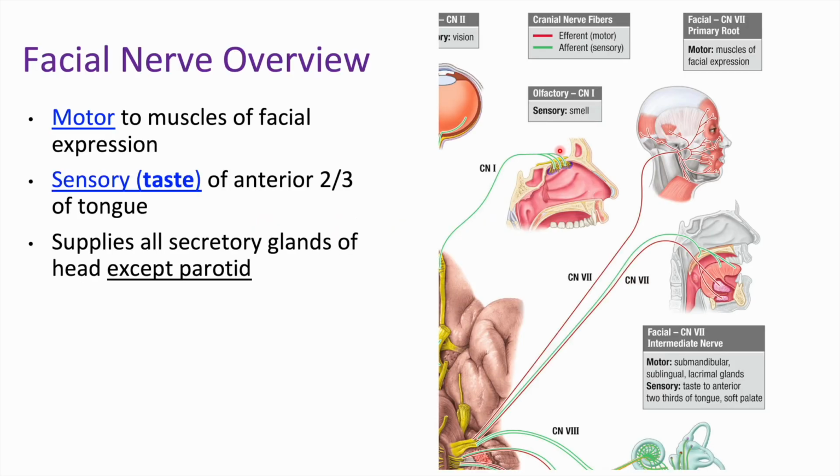And so now let's jump into the facial nerve. So a quick overview of the facial nerve. What we're going to do is give motor innervation to the muscles of the face. And so we can see these two are cranial nerve 7. Red is motor, green is sensory. So we're doing both here. We have motor innervation to all of our facial expression muscles. We're going to give sensory innervation to the anterior 2/3 of the tongue, but specifically taste. We don't do general sensation. That's a different nerve. So this is taste to the anterior 2/3 of the tongue, motor to the facial expression muscles, and we're also going to supply all of our secretory glands of the face except for our parotid gland.